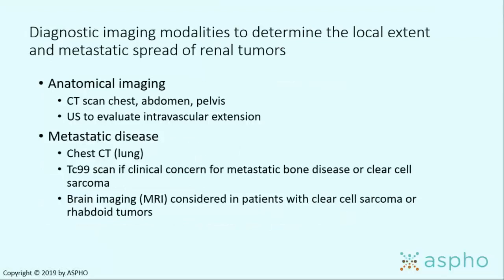How do you make the diagnosis once you suspect Wilms tumor? Again, anatomic imaging with CT. Ultrasound is often used as well in preparation for surgery to evaluate for intravascular extension. And then for metastatic disease in Wilms tumor, chest CT should always be obtained. If you have a concern for a pathologic diagnosis that may have risk for bone metastases, then technetium scans are used. And then in clear cell sarcoma and rhabdoid tumor, most children should have at least an initial brain MRI.